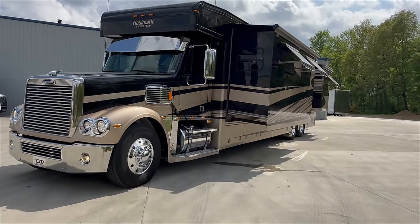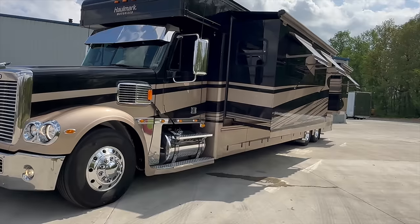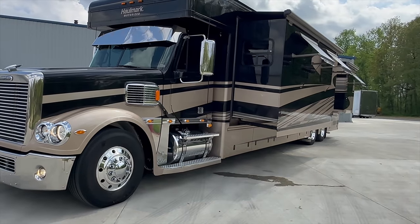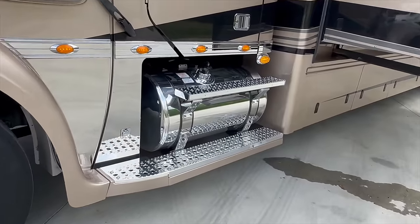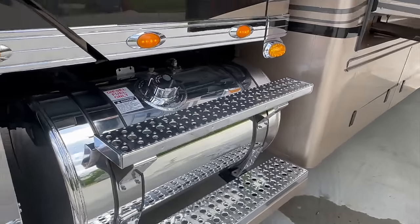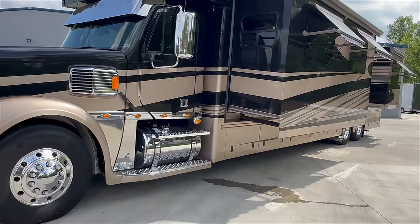No emissions. There's no DEF fluid on this thing. Full body paint. It's kind of like a brown with a little bit of metallic in the brown from what I can remember, and then tan. Twin 70-gallon fuel tanks, so 140 gallons of fuel on board. Again, look at that. I told you one other time, chrome won't get you home. But man, it looks good going down the road.